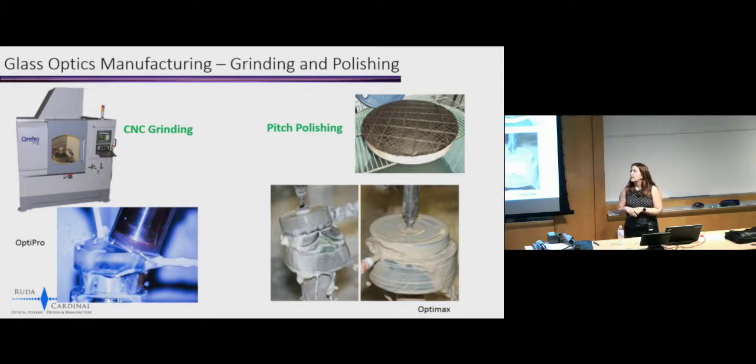When you make a glass optic, you generally start with grinding and polishing. You use a CNC grinder, with a solid abrasive tool that has diamond embedded in it. It moves over the surface and cuts the surface to the correct radius, to the correct shape. The surface that comes out of that machine doesn't look shiny, it's flat, and it's got a lot of surface damage on it. So you might use pitch polishing to make that surface shiny, to smooth over that damage. Pitch polishing is old. I mean, Newton did this stuff, right? This is really old.